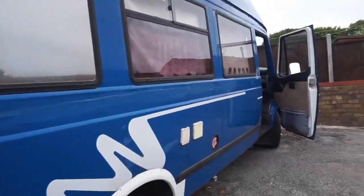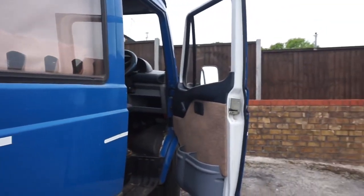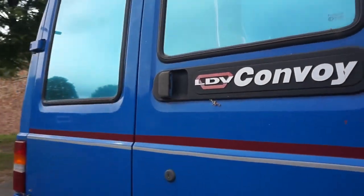So as you can probably tell, we were both really, really excited by the van. We had already put the deposit down, so to be honest, we didn't have much choice, but we did really like her. Mechanically, she was sound. Both on the inside and the outside, there was a lot of work to do, but it was work we were willing to do.